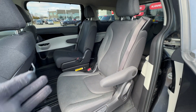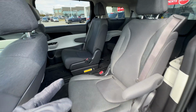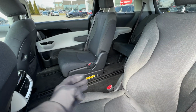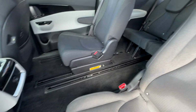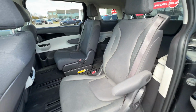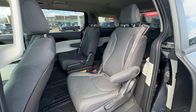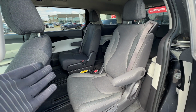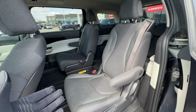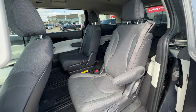Now, here's the first really neat thing with this second row system. There is a center seat here, and the center seat is on its own independent slider. But as you can see, you can take that seat out to give yourself captain's chairs, which is a very popular option people like. However, sometimes you might need that middle seat. So this is why this LX Plus is a great model. You don't go to the straight captain's chairs where you lose the seat entirely.